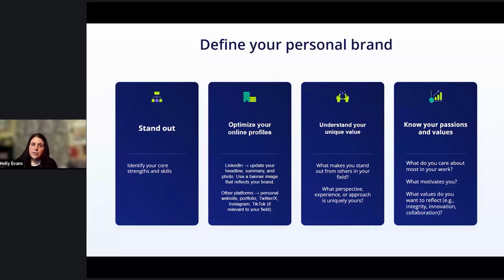That's going to be those career achievements, what you've done previously, and then how you can showcase that in your personal brand. So what perspective, experience, or approach is uniquely yours? Again, you can think of it in terms of your previous experience. Previous experience is extremely helpful in defining your brand as well.